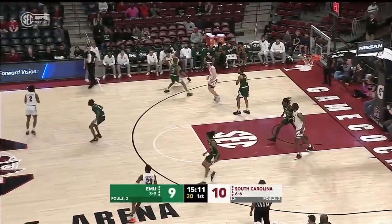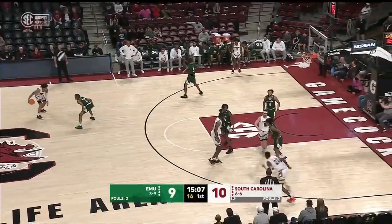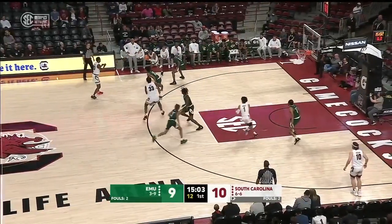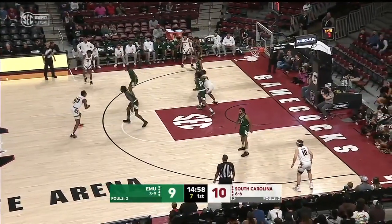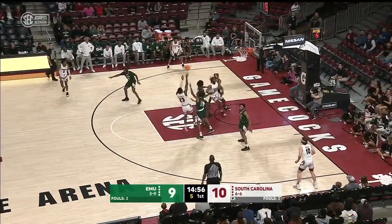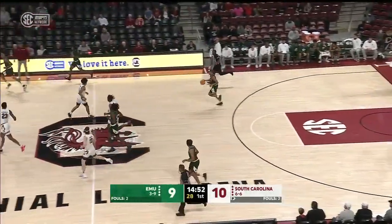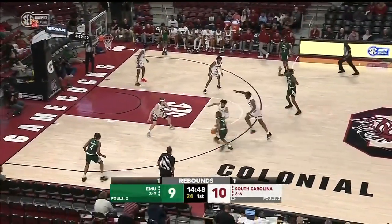Brown looking for help. He finds it in Chico Carter. Eastern Michigan will do different defensive strategies to apply pressure and to keep South Carolina on their toes. Under 10 for Jackson. Over Bates, off the mark. Jackson was asking for contact, doesn't get the call. So Farrakhan will bring it up for Eastern Michigan.